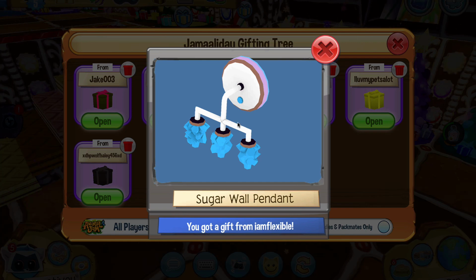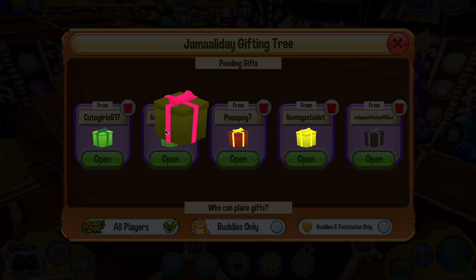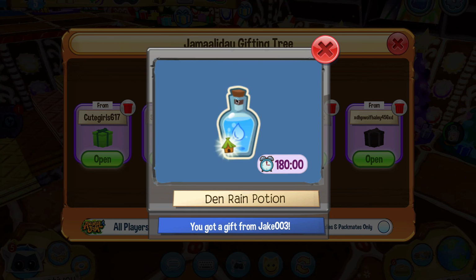I'm not quite sure what this is, but it looks quite interesting. I'm gonna have to put it in my den. Thank you. A gift from Jake. Ooh, bright pink. Ooh, I like the colors. I like how the pink pops.